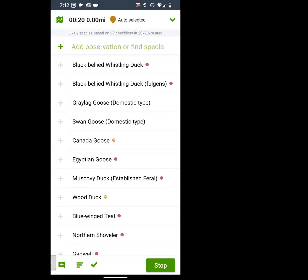All right, so we've started our checklist. Now you're going to notice there's little icons next to a lot of the birds, like a little colored dot. This indicates the frequency of sightings in our area. If there is no icon, then that means that they are frequent or abundant. An orange half circle means it's less common, and a red dot means it's uncommon or unreported. An orange box with an R means that it's either rare or an unusually high number.